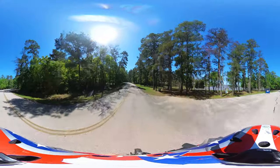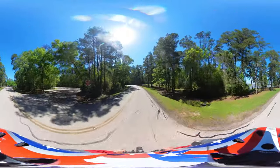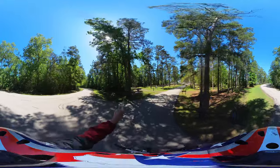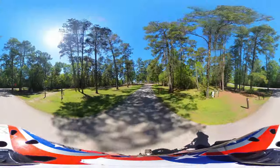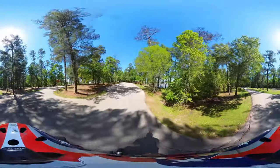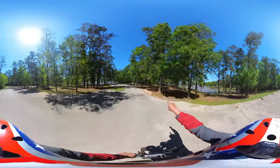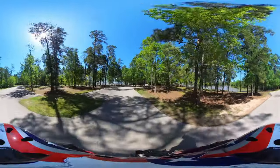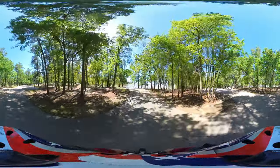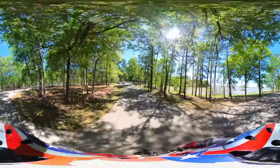Picnic area. Nice hiking trail goes all the way over to the RV loops. Playground. We have kayak rentals. This is also parking for the beach. So that's the swim area down there. It's not a beach, it's just a swim area. There's a lot of accessible shoreline here.